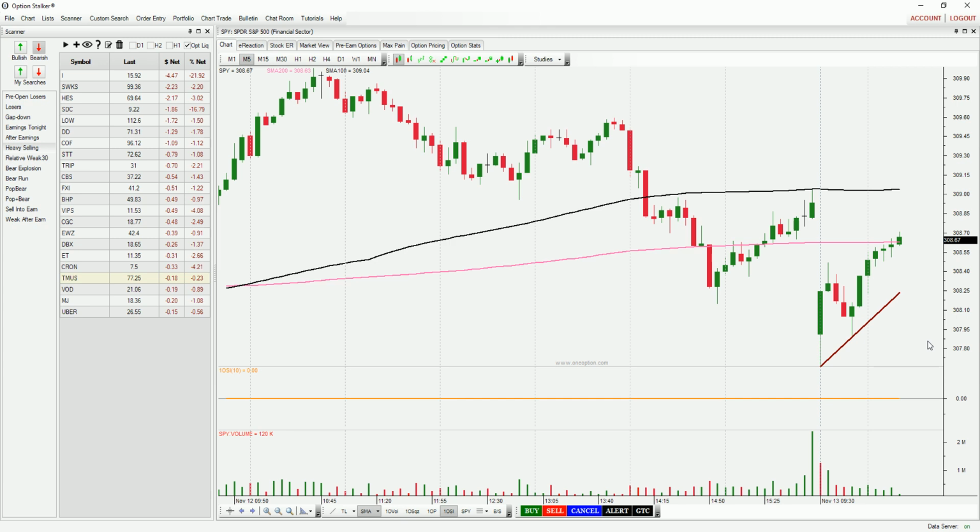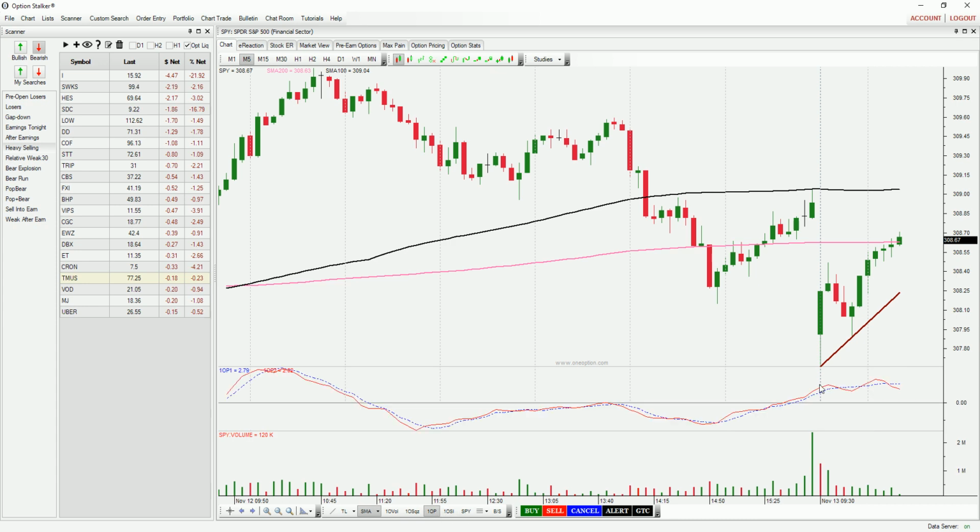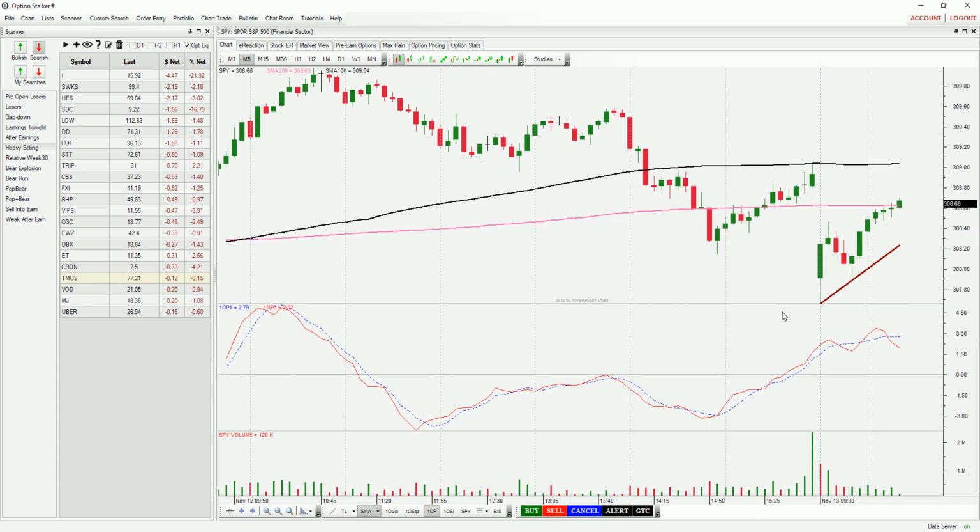Trading conditions have been very, very slow. The market has not had any momentum one way or the other. I'm going to take a look at this 1OP indicator, see what it's doing. Starting to get a little bit of a cross right here, which tells you that there's some danger ahead. Possible shorting opportunity. I've got my upward sloping trend line drawn. I'm ready to short the futures when that is breached.